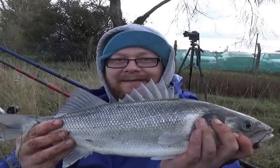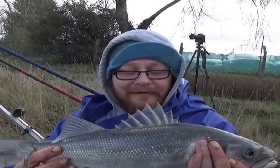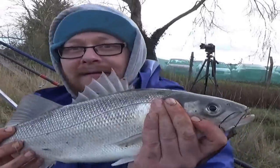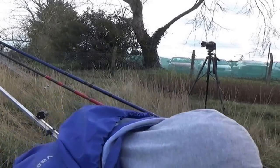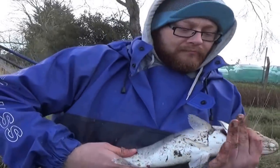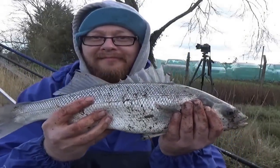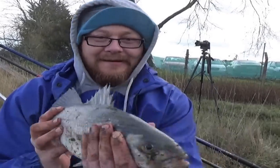Bass, really happy. Just took a worm bait, rod went slamming over. I'll measure it and get it back. Yeah, he's 49 centimetres. All about it. Where's the flounder at? Lovely fish.